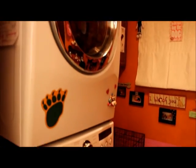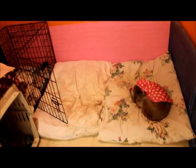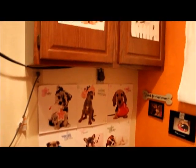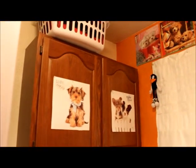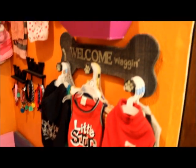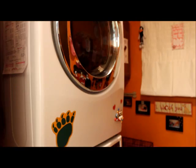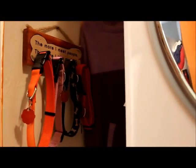You can see our washer and dryer here. I'm gonna go and give you an overview. There's little Chili sleeping. This is not a really big room. Again, this is the laundry room. This is just kind of a place for them to sleep and hang out. So we'll go ahead and start on the left-hand side.